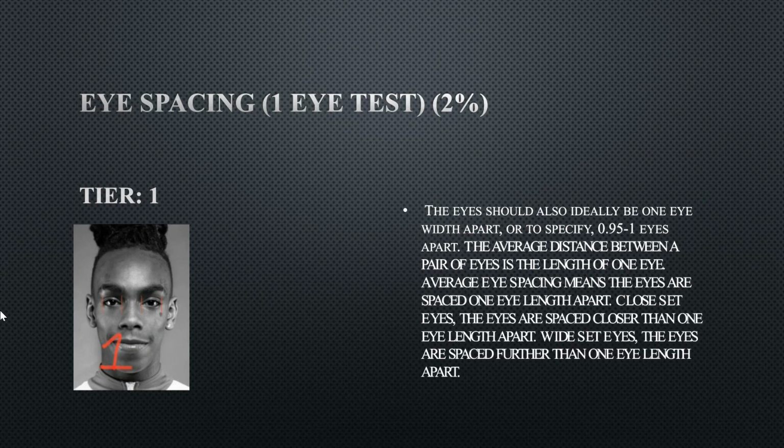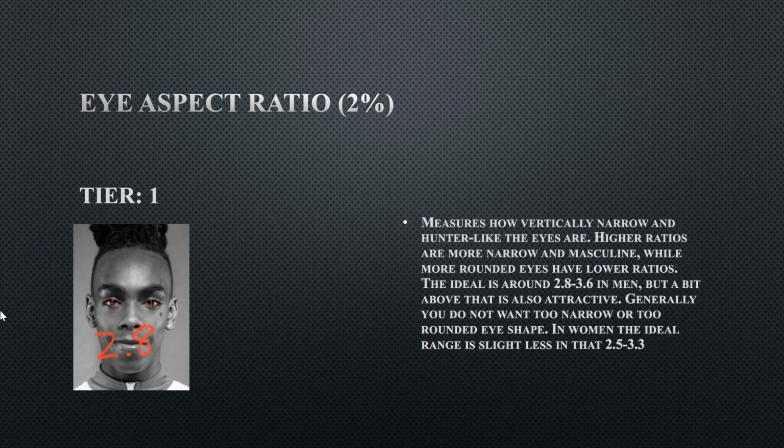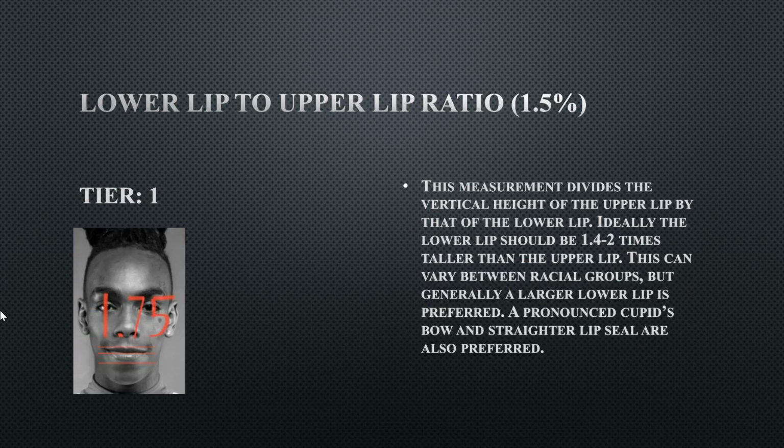His eye spacing is one eye, and this is the one eye test. And preferably you do want to have a perfect eye spacing, which he does, and this is perfect. His eye aspect ratio is 2.8. So this is at the higher end of the ideal range for a man. So he does have more on the rounder shaped eyes, but this is still perfect. And anything more than this is going to fall outside of the ideal range. His lower lip to upper lip ratio is 1.75.